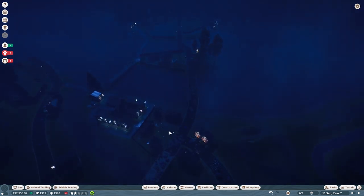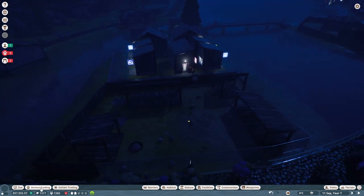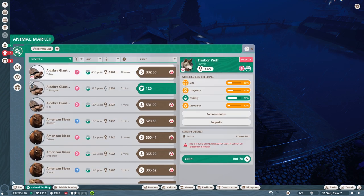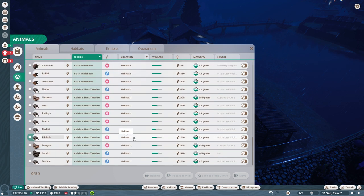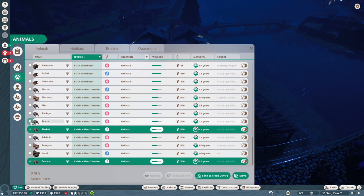And we're going to have to do some selling and sorting out of these tortoises. I believe you can still sell them. You can just send them to animal trading and just sell them. And that, I think, is what I'm going to do. I'll send them to the trade center. So I need species. And I need anything that is a tortoise. Because I have many, many of them. 2, 4, 6, 8, 10 of them. I don't need 10 of them, so I'm going to sell some. So yeah, sell that one. That's a male. That's a male juvenile as well.